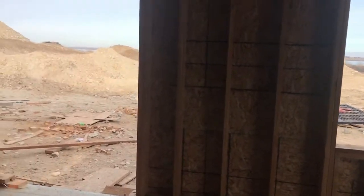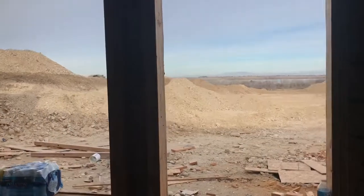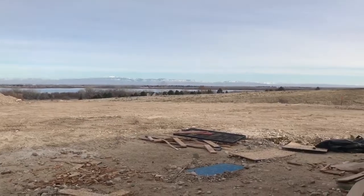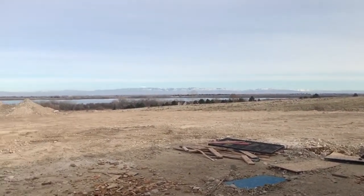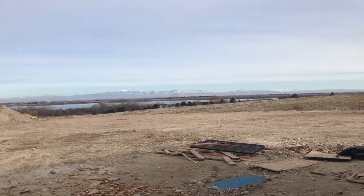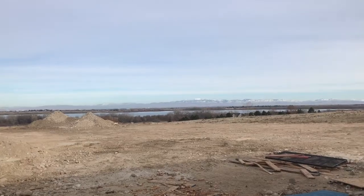So check out this view though, you guys. Oh, this is one of the many reasons we're doing this, and Justin's building it all for us on his own with my dad and my brother. But look at those beautiful mountains out there, just gorgeous. We have a beautiful view of the water, and just breathtaking.